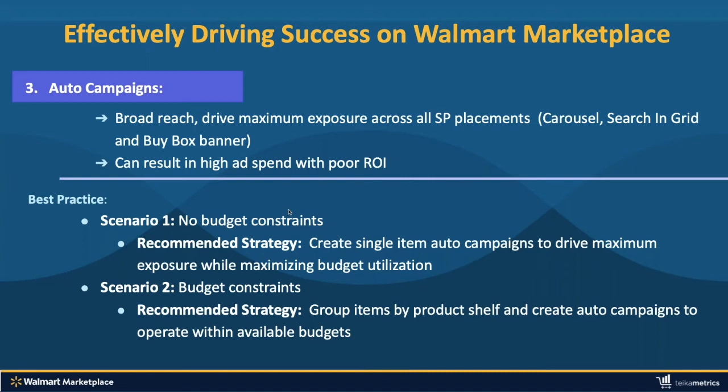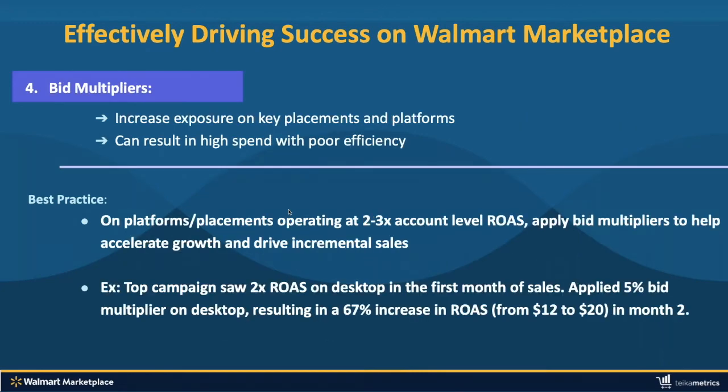The second thing is, let's say you do have budget constraints. That goes back to the example I used with David Sunflower Seeds, which is you may want to just put all of those or similar products or product theme into one master auto campaign, because as we all know, Walmart does have minimums that you have to abide by in terms of advertising. So if you're limited on budget, that's the approach that I would take.